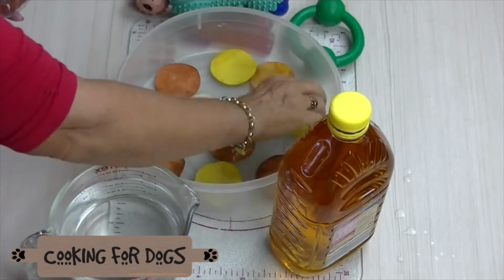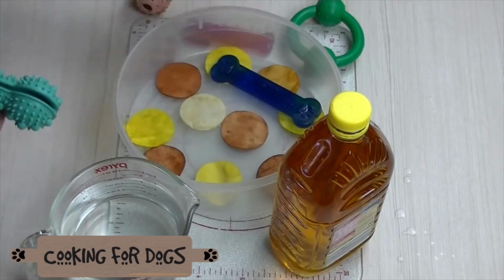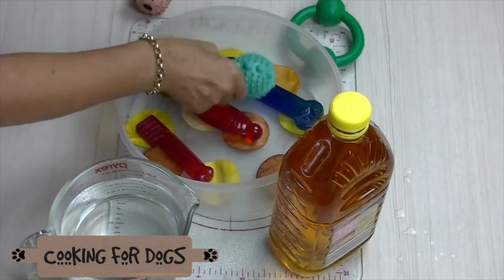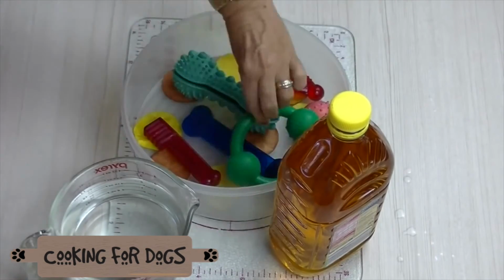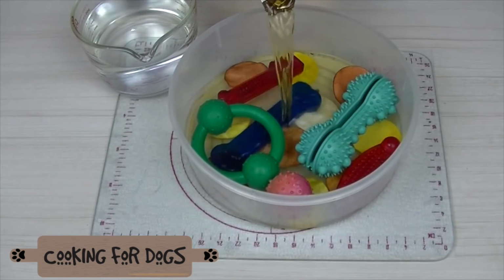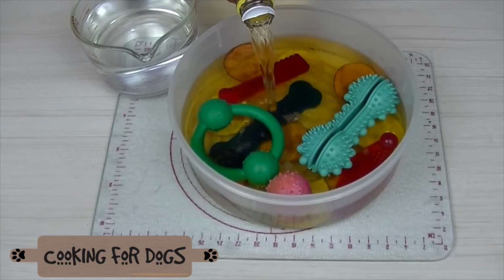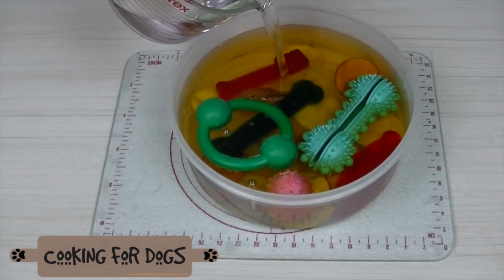It is designed to be a frozen treat, a sometimes food, not an everyday food. Layer the container with the treats and the toys and simply pour the apple juice over the top. Use pure apple juice that contains no added sugar or preservatives. Some over-the-counter fruit juices can be very high in sugar, so do remember to read the label.